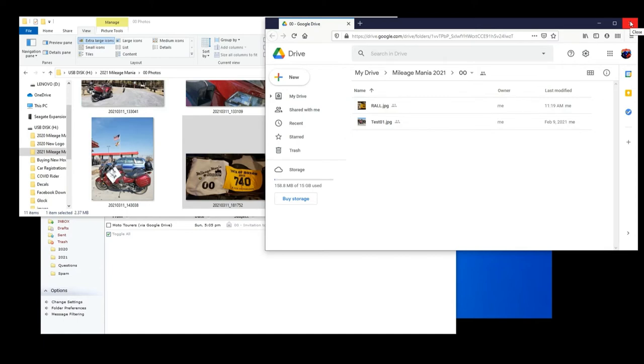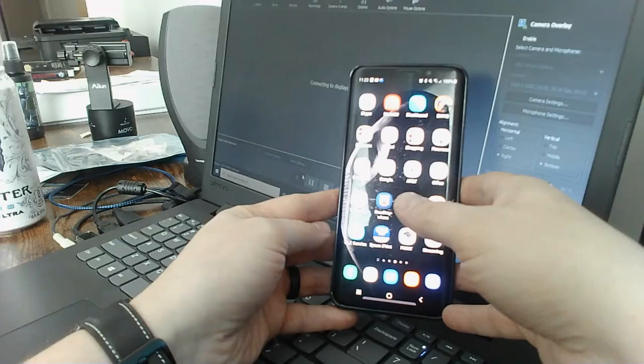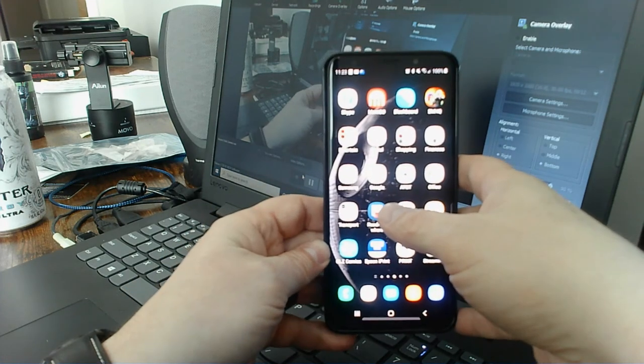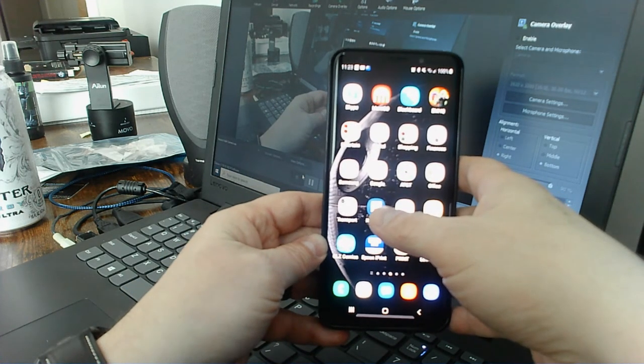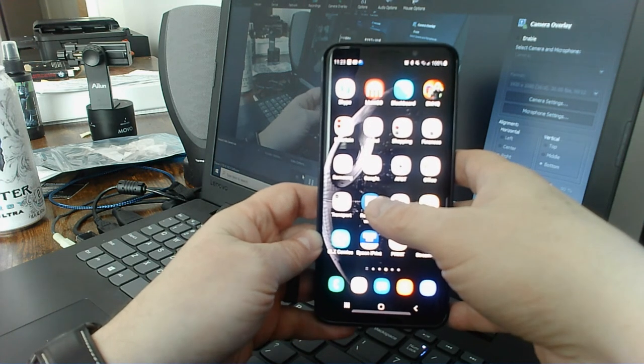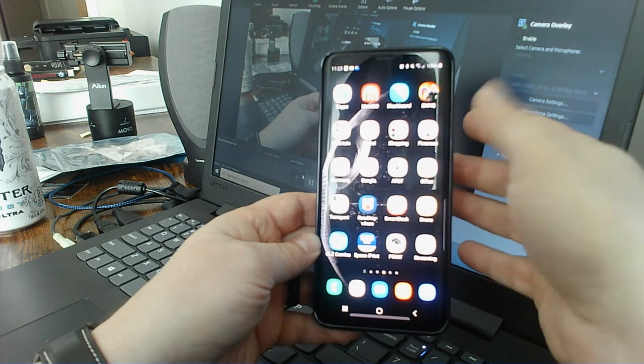You can do this through the app too. So I'm going to turn the camera around. I'm going to try to show you how to use the app as well. Okay, so I'm not sure how well my webcam is going to show my phone screen here. We'll see what happens. But you'll get the gist of it.